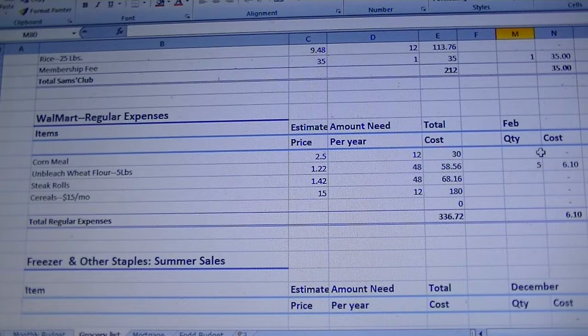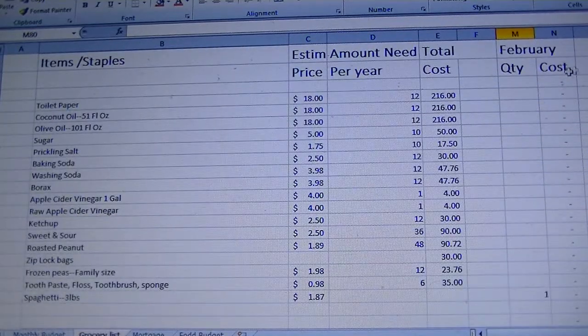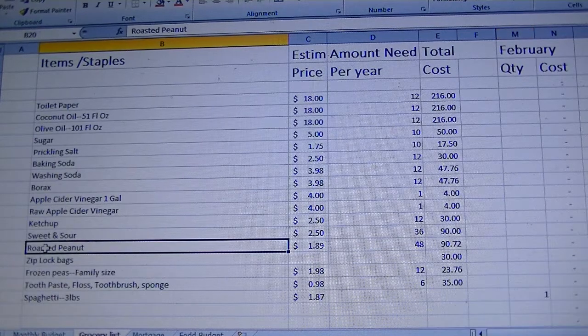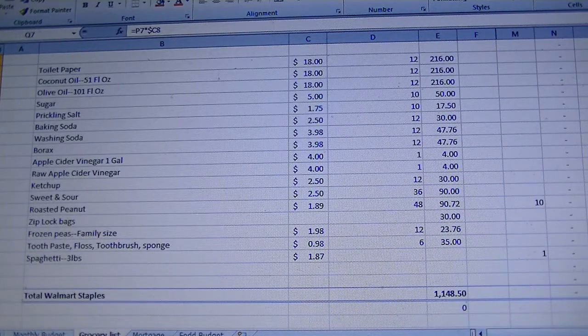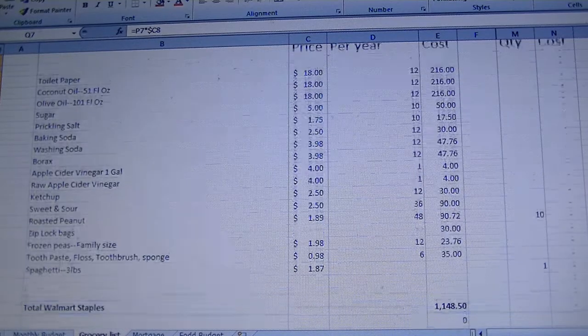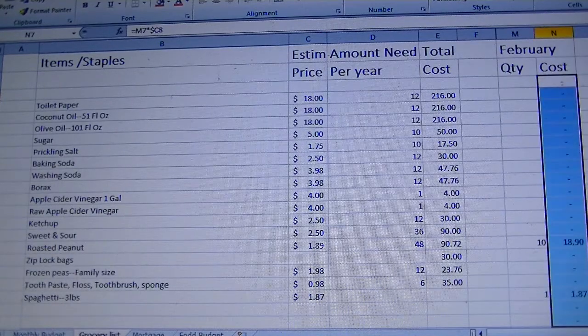And peanuts, I have 2 on hand. Do I have it somewhere here? I don't have it here, so it'll go up. And I have peanuts here. So I'd like to probably buy 10 of that. And let me adjust the formula here. Copy. So that'll be $18.90 if I buy 10 already.